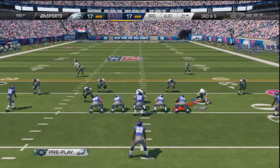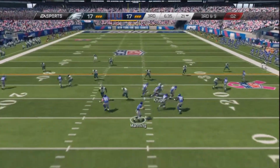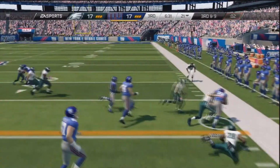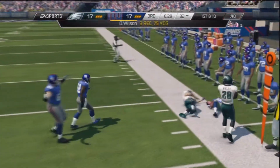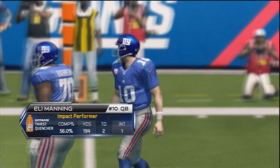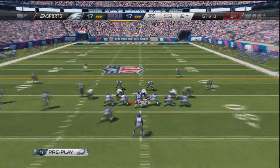Handoff to LeSean McCoy. He gets leveled on 3rd down. So now they punt the ball right back to New York on another 3 and out. So on 3rd and 9, we will see if the Eagles can cause another 3 and out as Eli Manning drops back, fires, finds Wilson. Wilson gets the first and then is brought down by Ty Zimmerman, but they were not able to get him before he got the first down, so the Giants would keep the ball.